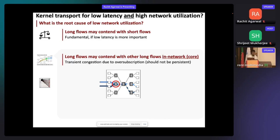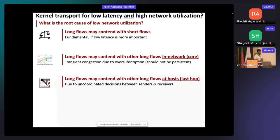some of you may have gotten the hint this morning, which is long flows may actually contend with other long flows at the host, at the last hop. Right? So imagine 10 different senders from 10 different machines distributed in a data center sending data to one single receiver. This is called the incast problem. Okay? And all these flows will contend for the last hop bandwidth.